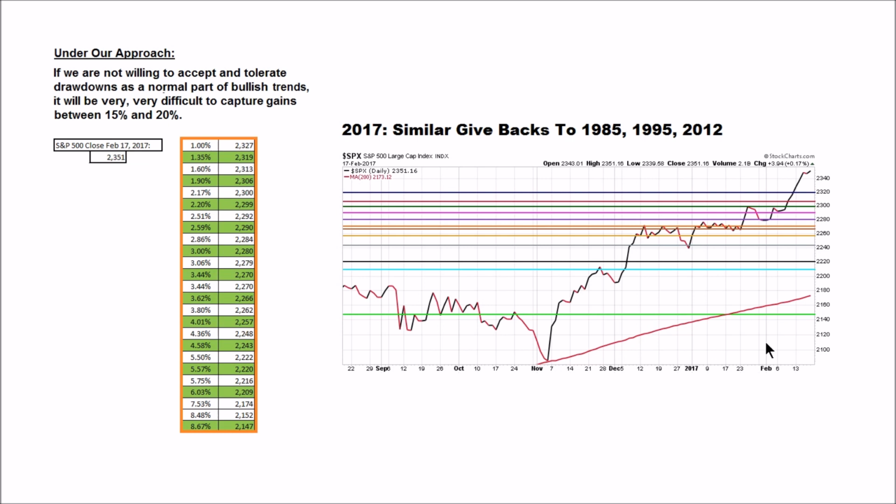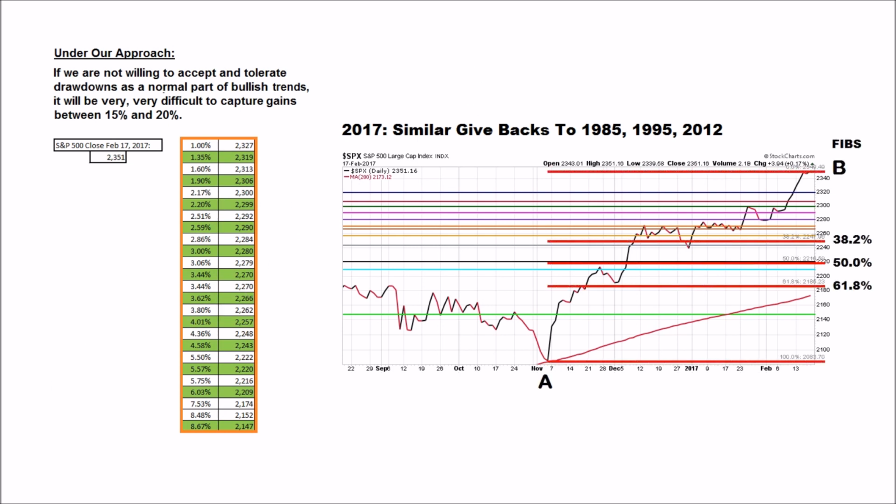It also makes intuitive sense that if these pullbacks occurred within the context of an ongoing and rising bullish trend, then if we applied fibs from the A to B move off the election, here's the election, we have a bullish move from A to B, that these types of pullbacks, for the most part, would fall into the normal retracements within the context of an ongoing uptrend range. And they do. There's one exception, the lime green line here.